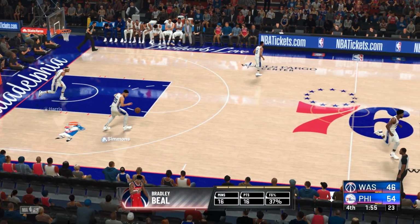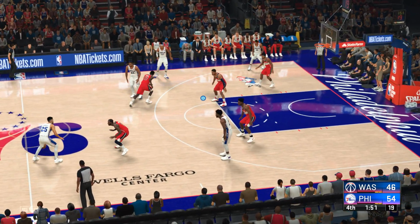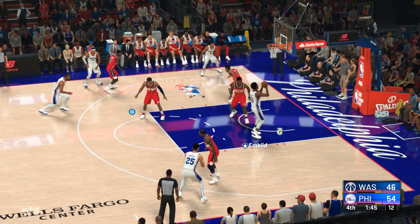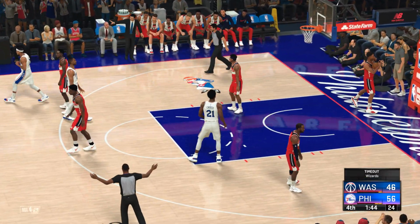Beal's got 8 here in the quarter. Known for being a knockdown shooter, Beal has great confidence in his ability to connect from the mid-range. To the middle, here's Embiid. It's good again, and an excellent 7 for 8 shooting night so far.